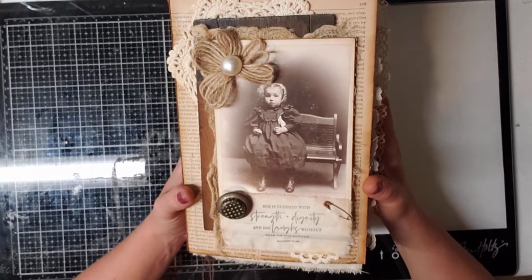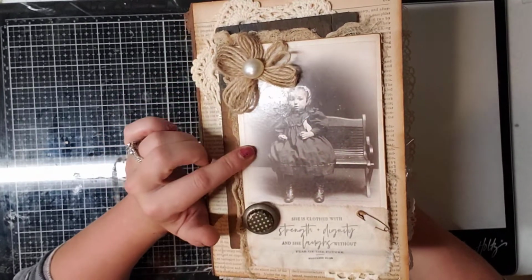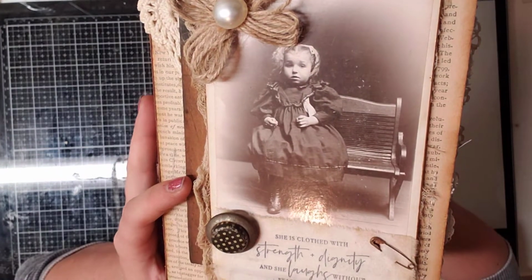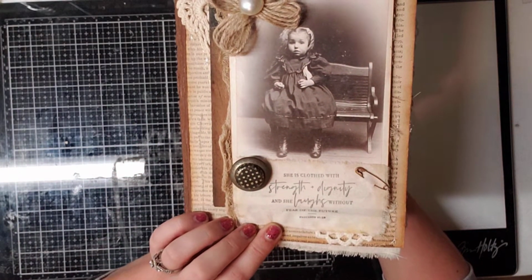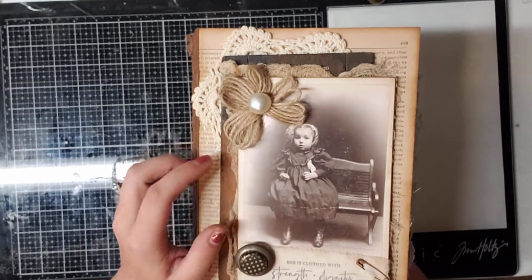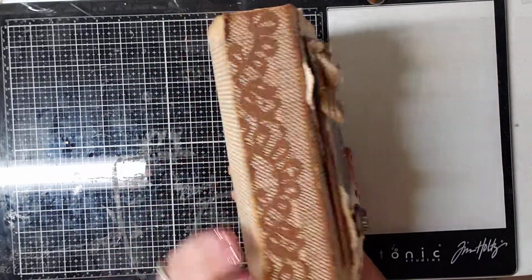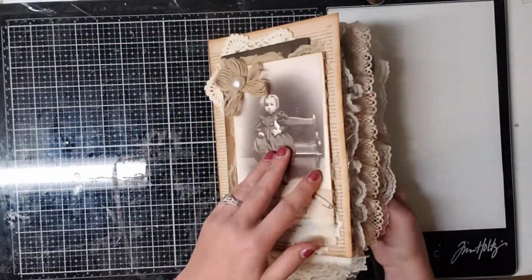I am in love with this journal. There's lots of authentic ephemera that I have used in this, vintage ephemera. The front is an authentic cabinet card that I used of this gorgeous little girl. Look at her. And down here it says, she is clothed with strength and dignity and laughs without fear of the future. I added a button and a safety pin, a little flower. There's some doilies behind it. The spine has that on it, and the back is old vintage paper.